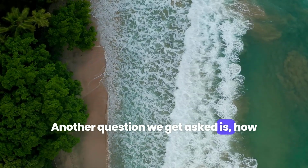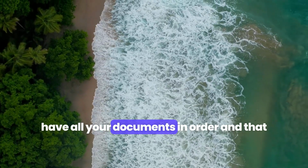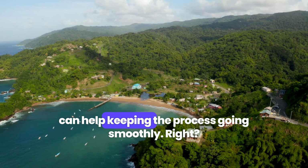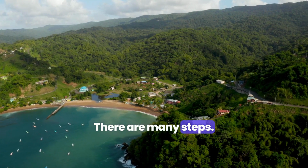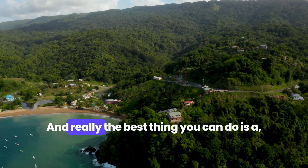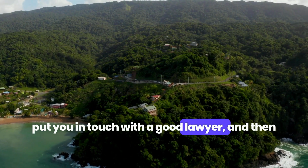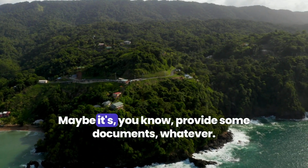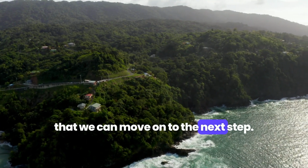Another question we get asked is, how do I speed up the process? So while patience is important, ensuring that you have all your documents in order and that you're responding promptly to requests for additional information can help keep the process going smoothly, right? So the Dominican process is slow. There are many steps. It's known for being a slow process, both for getting residency and for citizenship. And really the best thing you can do is A, use a good lawyer who's connected, and we can help put you in touch with a good lawyer. And then B, just being on top of things, right? When the ball is in your court to get stuff done, maybe it's provide some documents, whatever, you just got to execute on that quickly so that we can move on to the next step.